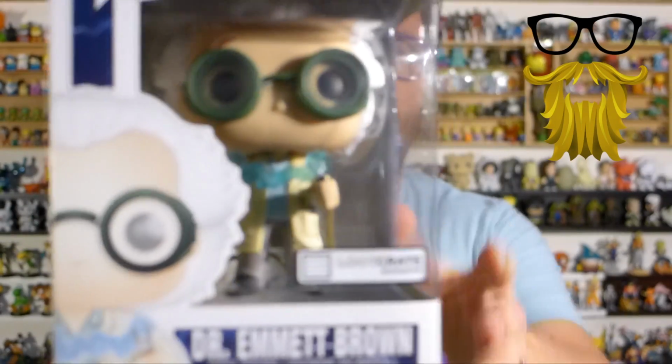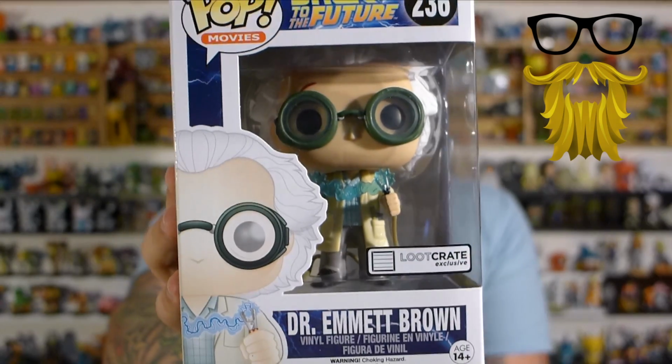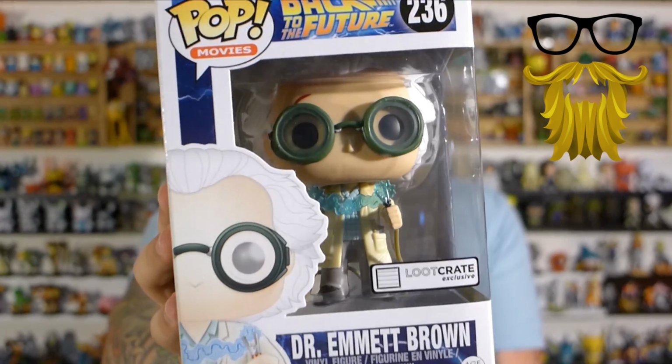Next, we got a pop figure. Now this was exclusive to Loot Crate. So this is Dr. Emmett Brown from Back to the Future. So we saw a lot of Back to the Future stuff this month, because I'm sure you all know by now that recently we had Back to the Future Day.